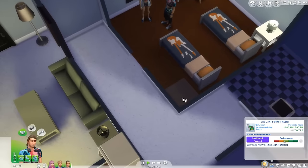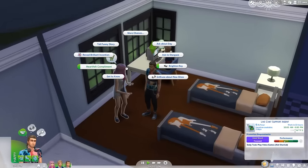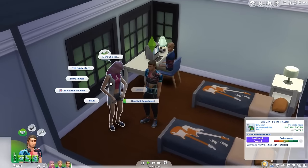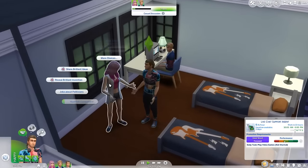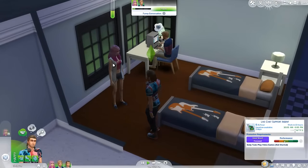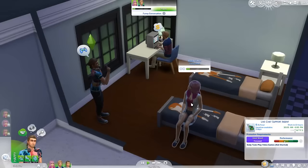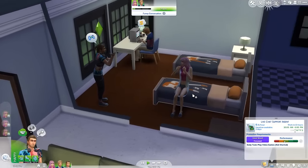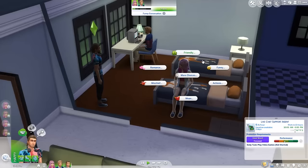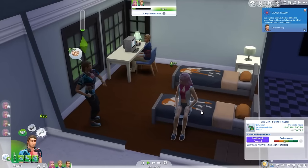I love how I'm keeping that one patch of floor and stuff. Okay, so let's just have fun with everybody. Let's reveal a brilliant invention, share a brilliant idea, heartfelt compliments, gossip, and brighten day. Let's just work on their friendship, I guess. Just tell a rigid story. More choices: funny, and describe robot invasion. Oh my god, geek talk.